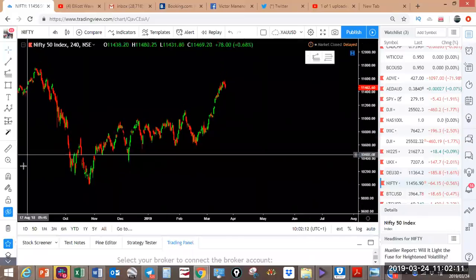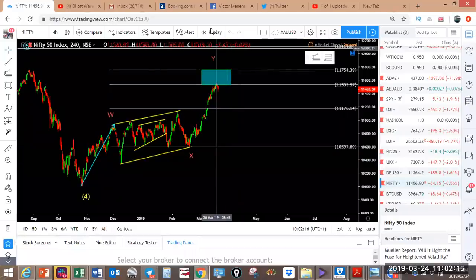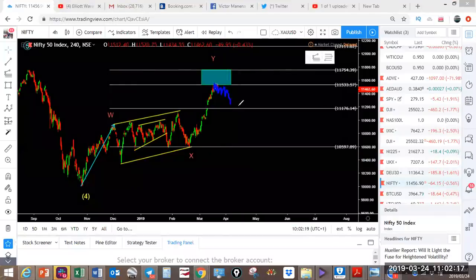We have got into that blue box. You saw that that blue box was constructed. We are now right into the blue box. Are we going to get a reaction, a pullback now from the Nifty? So that's what we're expecting from the Nifty. Same as we're expecting from the other indices, just a bit of a pullback and a push to the upside.